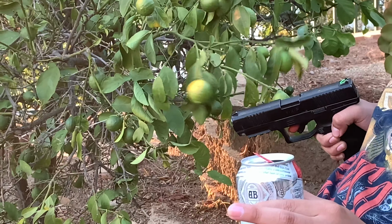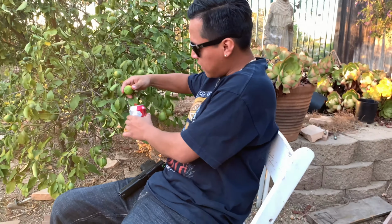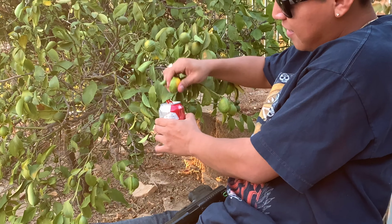That's my floor. Huh? That's my floor. The best part about this gun, look at this. It's on safety. It's on safety. Look, look, look. It has a hole now. So look at this, my tree, dog. I'm sorry. It's for the sake of a beer. There you go. All right. Look at this.